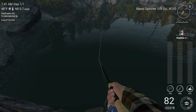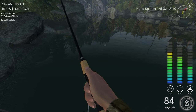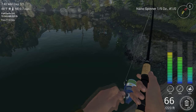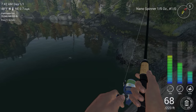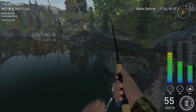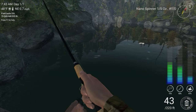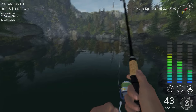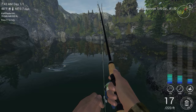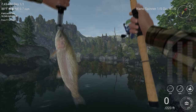Now, if I get a bit of a... Nope, that's an actual bite. Okay. Maybe it was the same fish. He just kept going for it. These trout love to jump. Sometimes, though, they'll jump right off, so you gotta be careful.